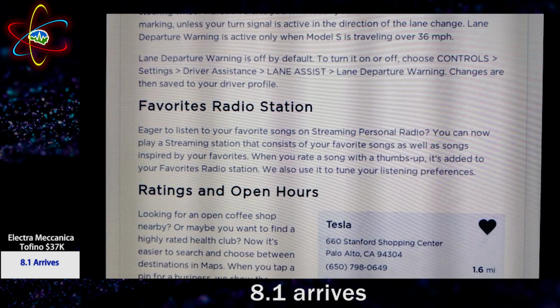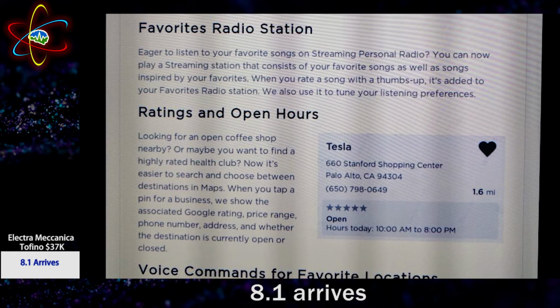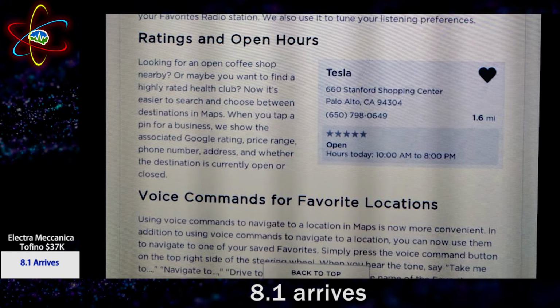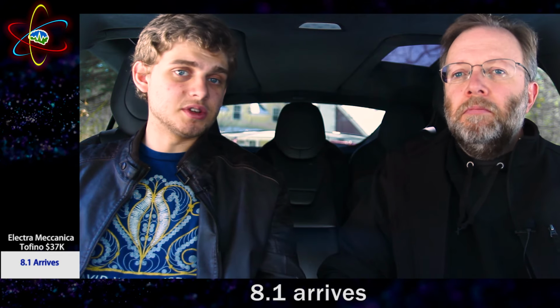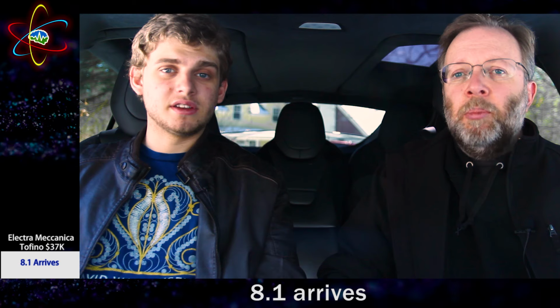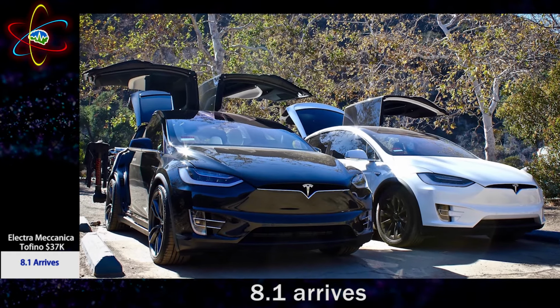Also, they've added Google ratings and Google hours to businesses on your maps. So if you put in, oh, I want to go to this coffee shop, it'll tell you the star rating and when it's open. That's great. So now it's going to basically just be Google Maps on your screen there. That's nice. Pretty cool.